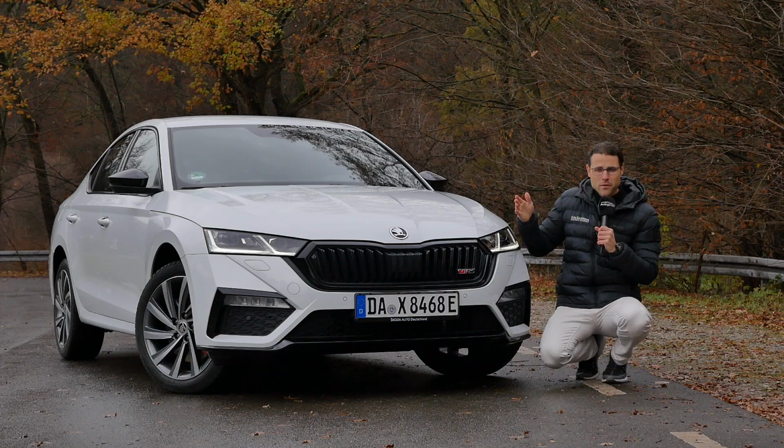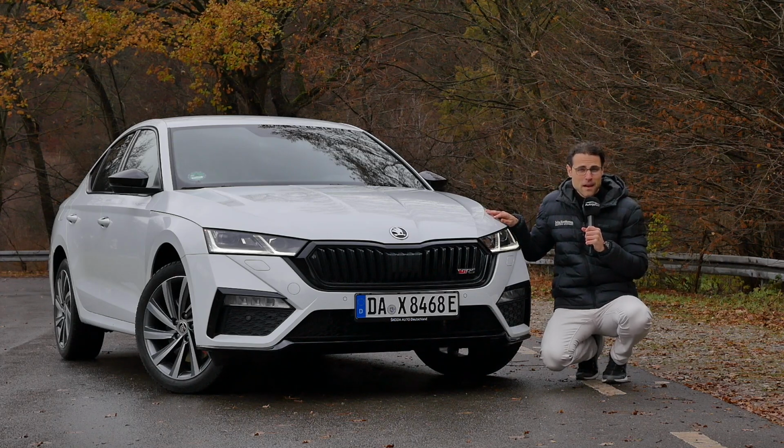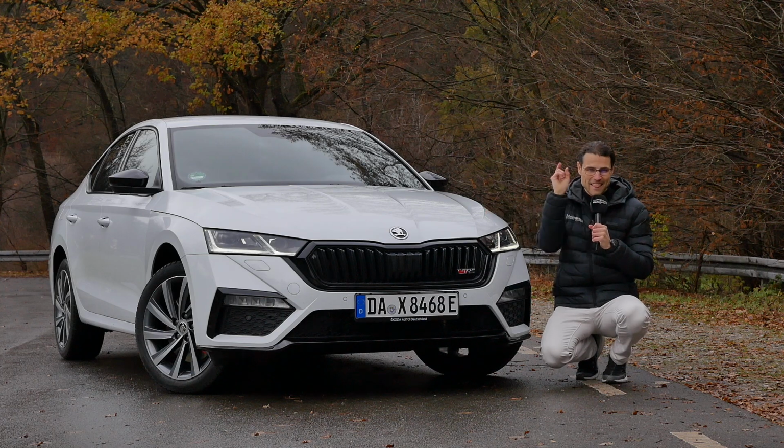Join us for a driving review of the new Skoda Octavia vRS IV. Let's go!